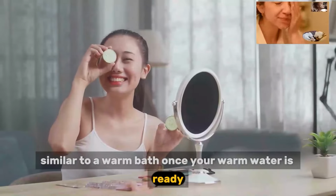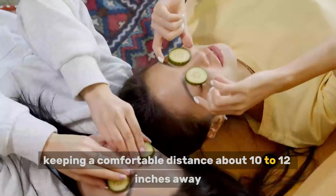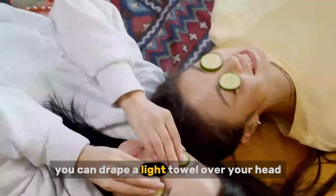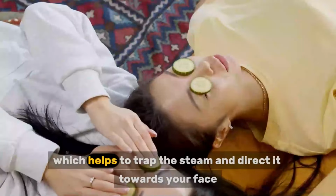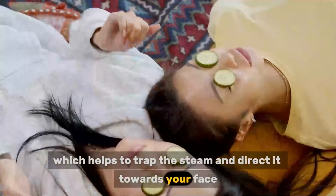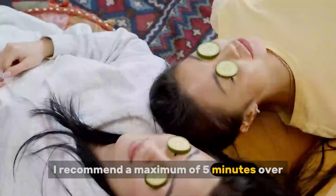Once your warm water is ready, lean your face over the bowl, keeping a comfortable distance, about 10 to 12 inches away. You can drape a light towel over your head and the bowl to create a sort of steam tent, which helps to trap the steam and direct it towards your face. Do not steam for too long. I recommend a maximum of 5 minutes.